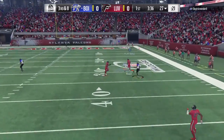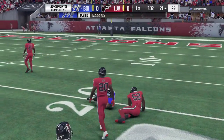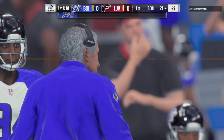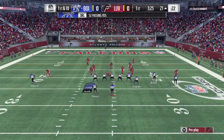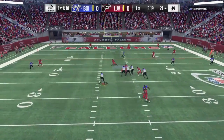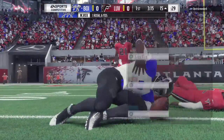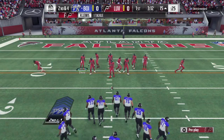Going for the deep ball. And that's caught inside the 30. And he finally goes down, but not before reaching the 21. There will always be a place for methodically marching the ball downfield. But when you can pick it up in big chunks and strike like that, have explosive plays, that's often the difference in winning and losing. Those types of plays can knock a defense off balance and drive a team towards a victory.